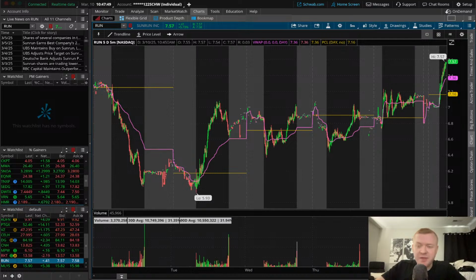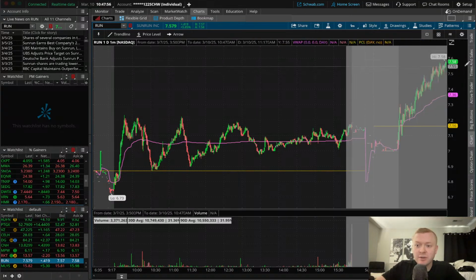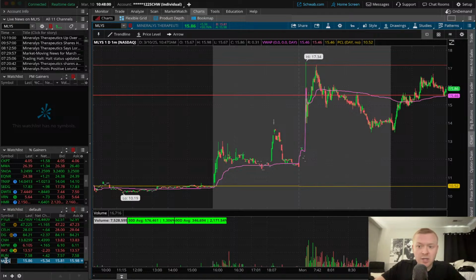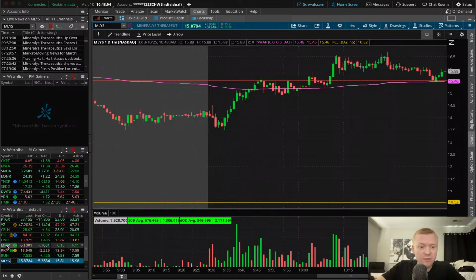Rocket, there's still something there. RUN, potentially something there too. A lot of sideways consolidation this morning. MLYS trying to get a pop off of that 1550 area we had, Muhammad.